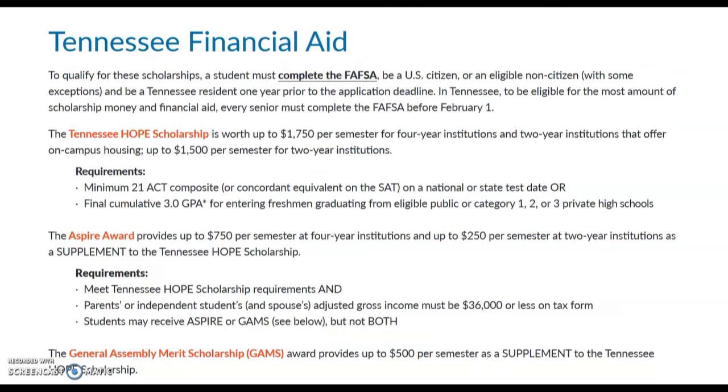I'd like for you to turn now to page 31. At the top of page 31, you'll see Tennessee Financial Aid. This page does a great job of summarizing and explaining the main categories that you would be able to receive funds from to help pay for your college tuition and other expenses.